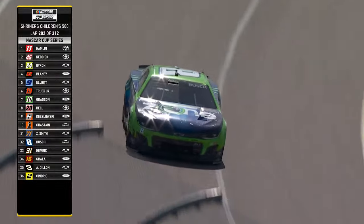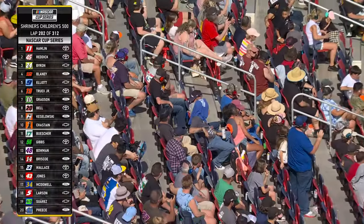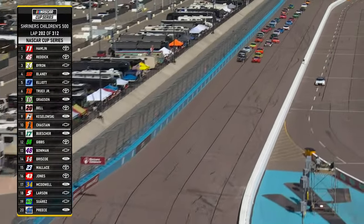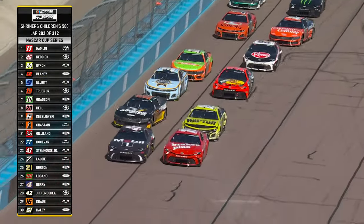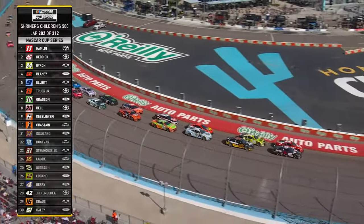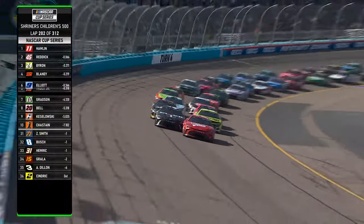Corey LaJoie got the free pass on that caution, so now 24 cars will restart on the lead lap with 110 to go. Two Toyotas up front, Hamlin and Reddick. Chevy Ford second row, Byron and Blaney. Elliott, Truex, Gragson, Bell, Keselowski, Chastain in the top 10. I haven't seen much of Blaney today. There he is in that second row. He made up, what, a dozen spots on that very short run? Yes, sir. Here we go.